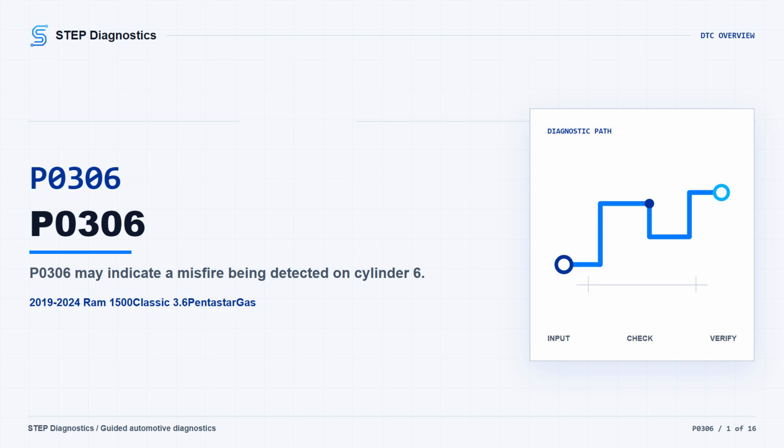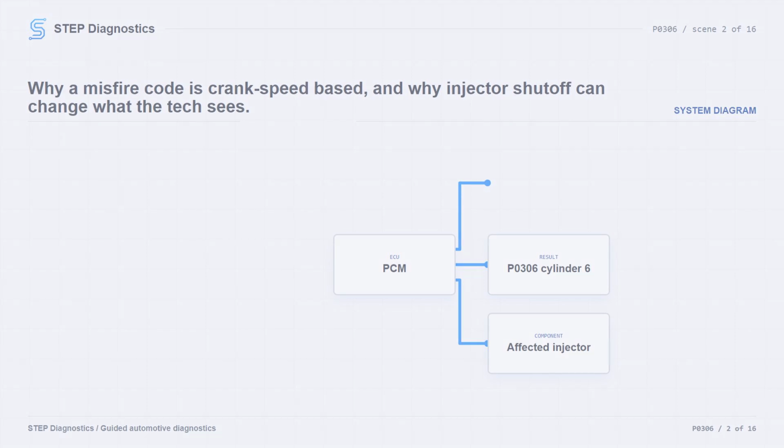flash. On this engine, possible fault areas can include ignition, fuel delivery, air leaks, oiling and VVT operation, mechanical cylinder sealing, valvetrain issues, wiring, connectors, and in the last part of the path, PCM control. Start with the basic system checks first.